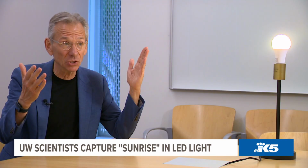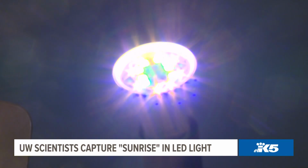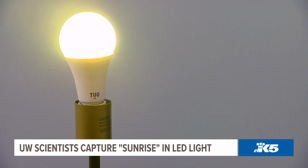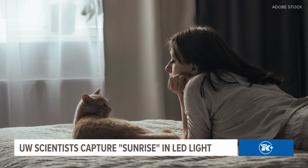If you get a light that's really super bright and you sit in front of it for 20 minutes, it will affect your circadian rhythm. But the researchers say their light with the orange and blue wavelengths has a softer glow and is just as effective, if not more, for people dealing with graveyard shifts, jet lag, or seasonal affective disorder.